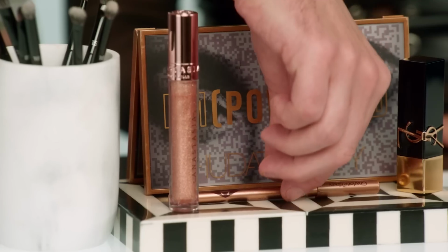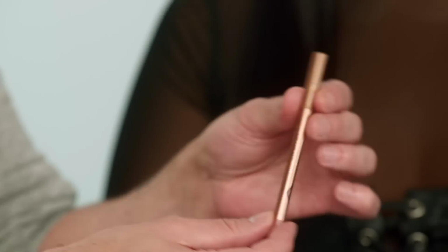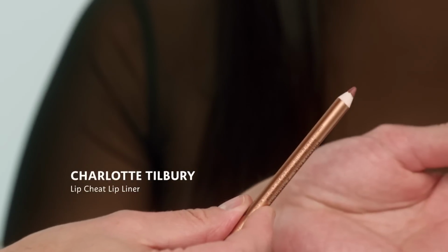So with that, we're gonna start with a lip liner. You've all seen the sort of 90s overdrawn lip liner. It is here. It continued into the Y2K. It's gonna stay here. So we're gonna add that into this because I think it looks really cool. I'm gonna be doing Charlotte Tilbury's Lip Cheat, a fantastic lip liner if you're looking to overdraw your lips, because it's so good.